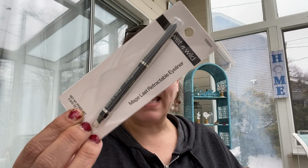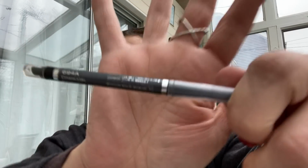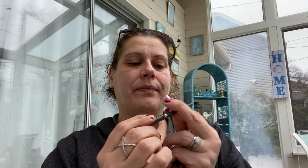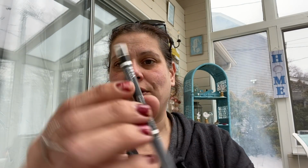And then I got these two Wet n Wild products here. I got Wet n Wild Mega Last Retractable Eyeliner. Now, it doesn't say what color it is, and the tube looks a little gray, but I like it because it has a little spongy on the other side too. So let's see. Charcoal. So it is gray. Can you see the difference? Black and gray. It's a dark gray. It's fine. That's great. And then it has the little blendy spongy.